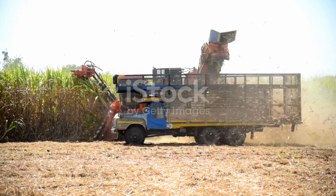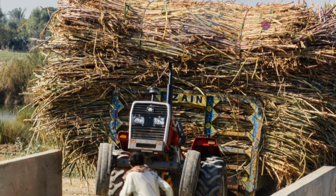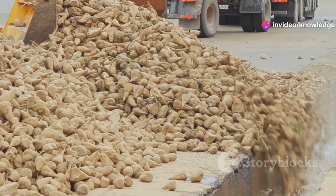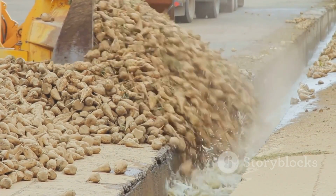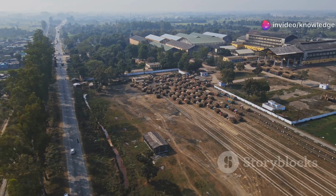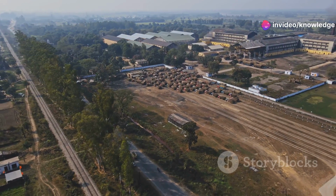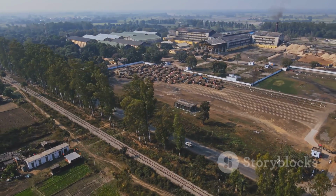The process begins with the harvester cutting the cane and loading it onto trucks. It needs to get to the sugar mill as quickly as possible. The journey from the field to the factory is meticulously planned. Trucks are loaded to the brim and set off immediately, ensuring that the sugarcane remains fresh. That's where the next stage of the process takes place. The sugar mill is equipped to handle large quantities of sugarcane, and the efficiency of this stage is vital for maintaining the quality of the sugar.